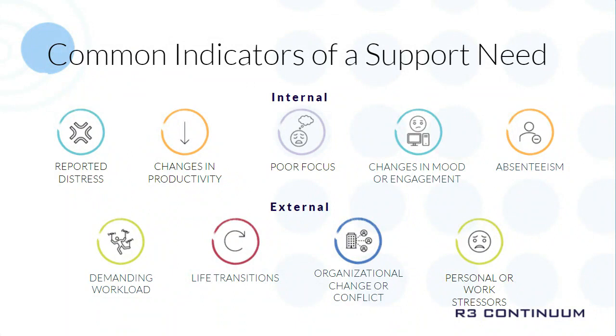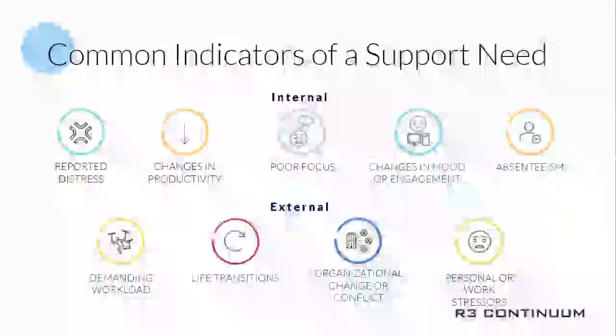But there are all of these other factors outside of that individual that can indicate that some support is necessary. It could be that they're just balancing so many things, a high workload or personal stressors, changes throughout someone's life that can require just, again, another level of support or an outside resource. It may be that your organization is going through some sort of change or that there's some conflict maybe within or across teams. These are all things that can impact an individual's stress and ability to cope.